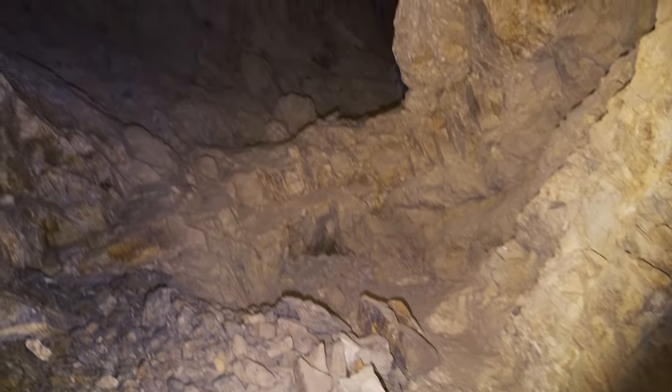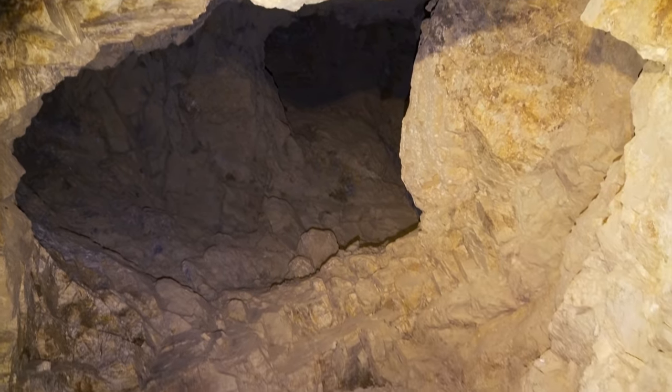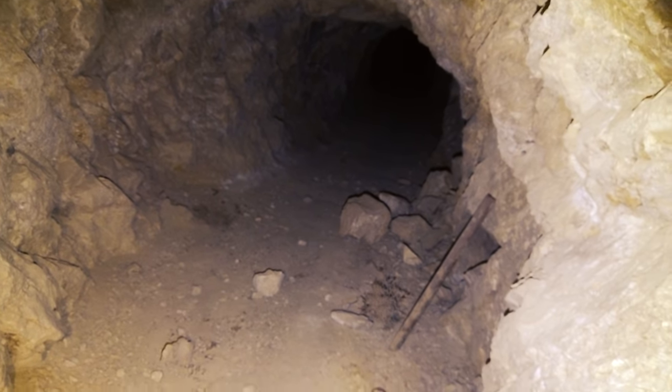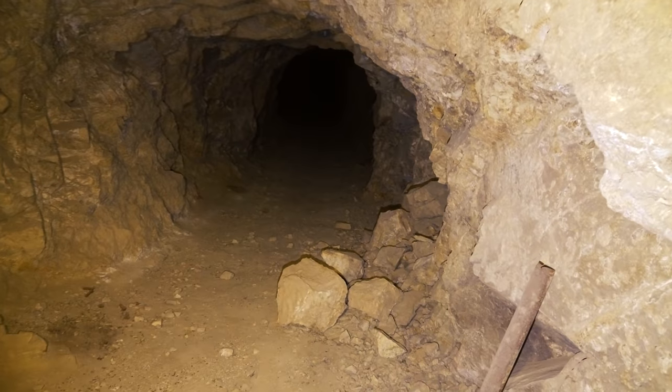Yeah. Here we go. Let me show it to you guys. Right here. See? Ore pass number two. There's going to be a bunch of them through this section. All right. Let's keep going. Oh, I wouldn't have wanted to be standing here when all that rock came down.